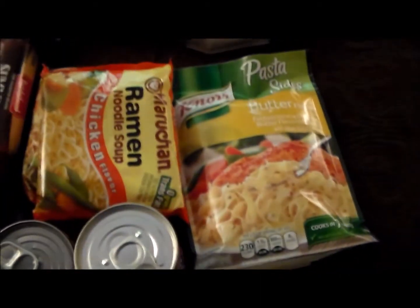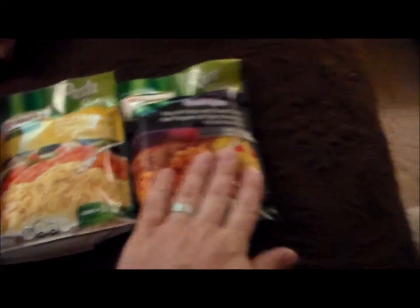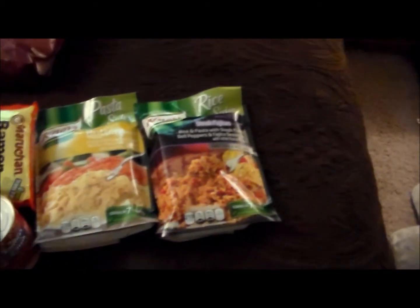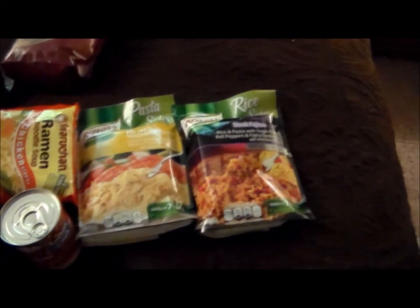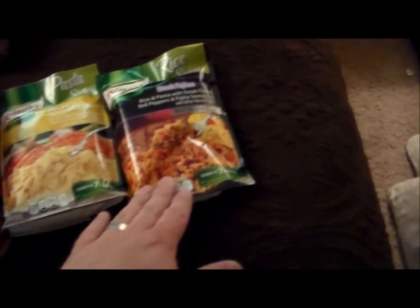Anyway, ramen, a very easy, lightweight, easy to make meal. These are fantastic. I really like these Knorr brand products. They're only $1 a piece. All of this is fairly inexpensive. This is noodles. This is rice.